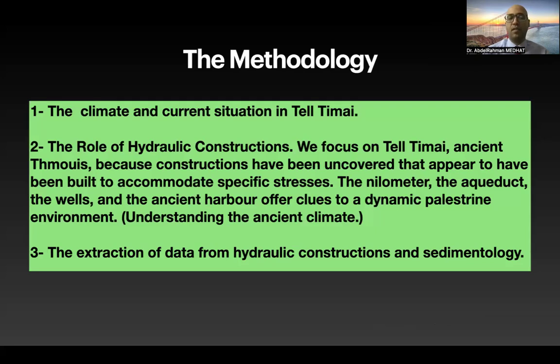The methodology: this research started by understanding the current situation of the climate in Tal Tamai, in Mansoura, in the Delta, and understanding the climate change that happened in these years and before. Then we moved to the role of hydraulic construction. We focused on Tal Tamai hydraulic constructions. We were lucky to discover different kinds of hydraulic construction, which I will talk about in detail in this presentation. And then we confirmed the idea that we can extract a lot of information from the hydraulic construction and sedimentology, and this will help us to better understand the history of Egypt.